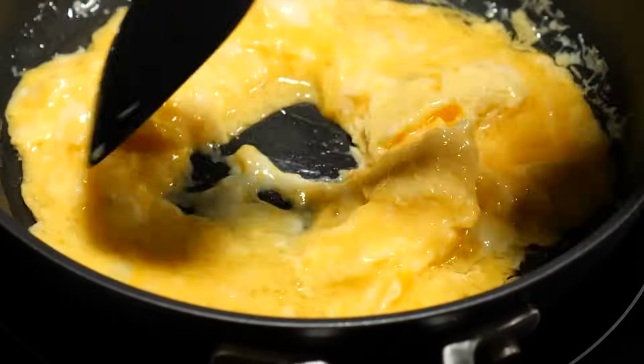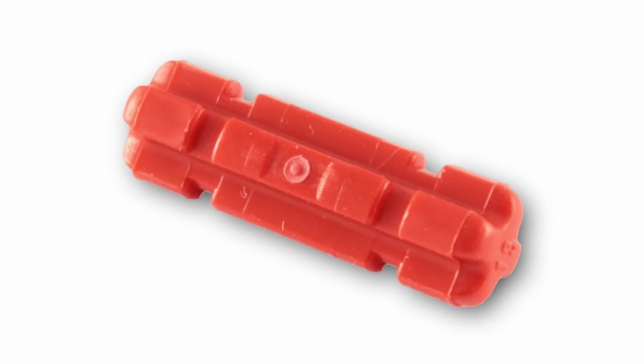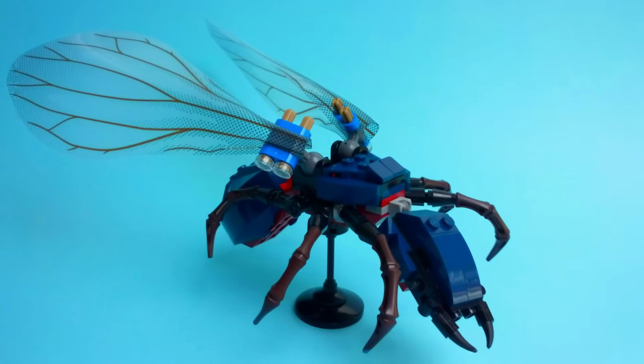LEGO had to scramble to fix this disaster, so they added a couple of new pieces. A Technic axle with 2 grooves and a 1x1 nose cone. These were added to each leg for extra stability. And guess what? The fix worked. The updated sets could finally stand tall without collapsing.